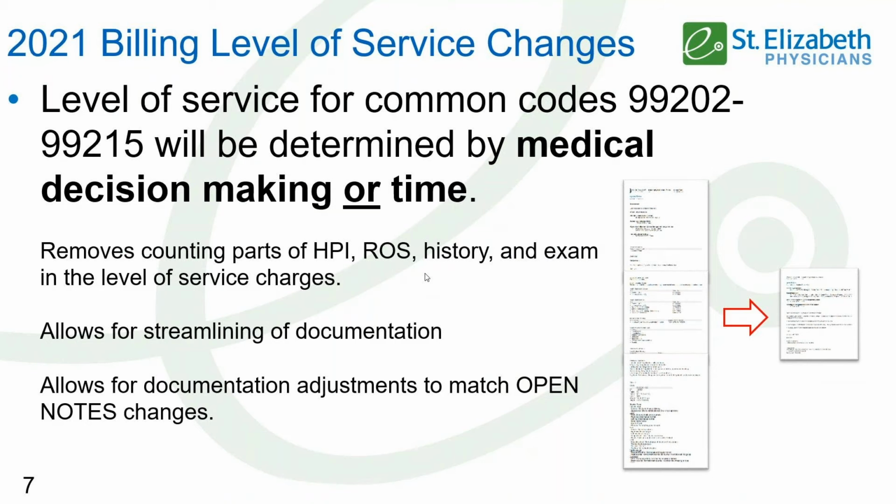So we're going to be billing and coding now on level of medical decision-making or time. We've removed the parts of the history of present illness, the review of systems, and the exam. This should allow us to streamline our documentation. It also allows documentation adjustments to match open notes changes, which is going to come up a little later in our presentation on the 21st Century Cures Act, and that is Cures, not Cares. Sometimes we mess those up.